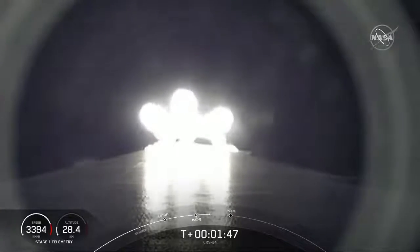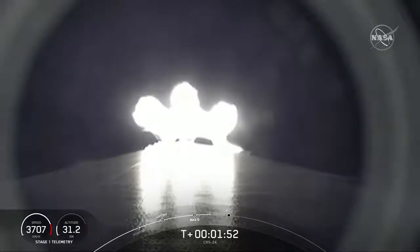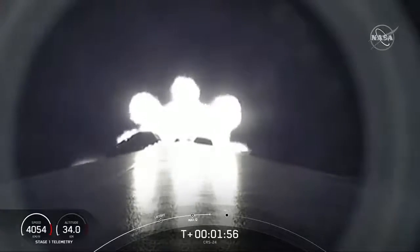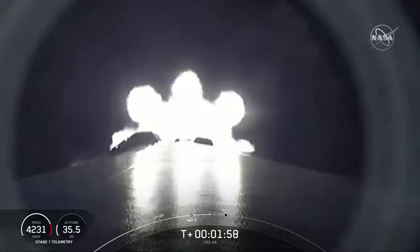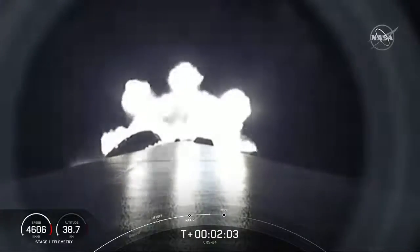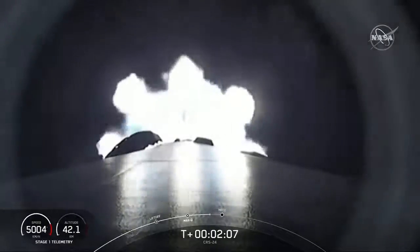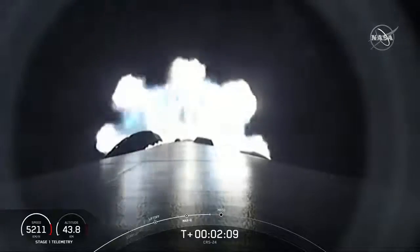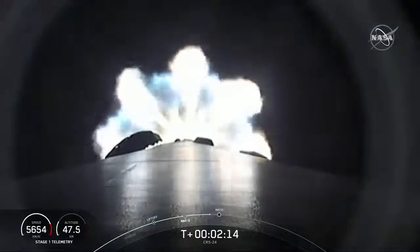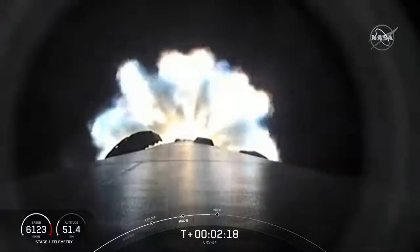Main engine cutoff is where all nine engines on the first stage will shut off in preparation for the second event, stage separation. During stage separation, the first and second stages will separate from one another. The first stage makes its way back to the drone ship for a landing attempt, and the second stage will ignite its Merlin vacuum engine and continue to boost Dragon to low Earth orbit. Again, those are going to be happening in rapid succession in about 15 seconds here.